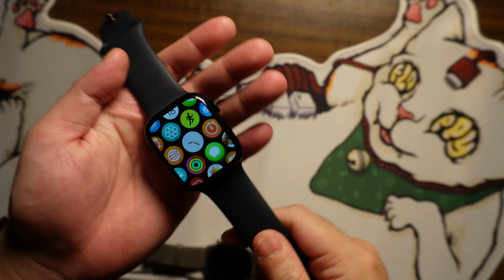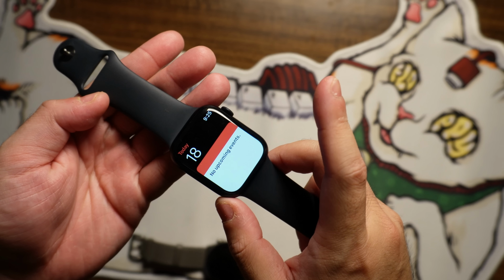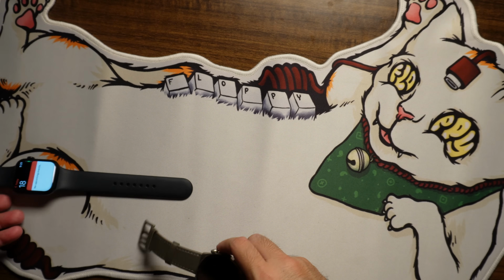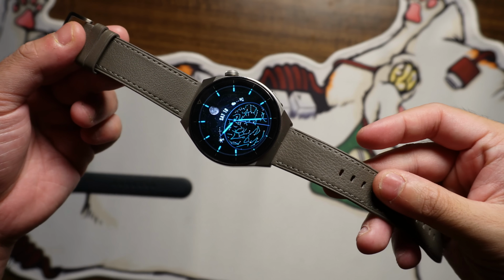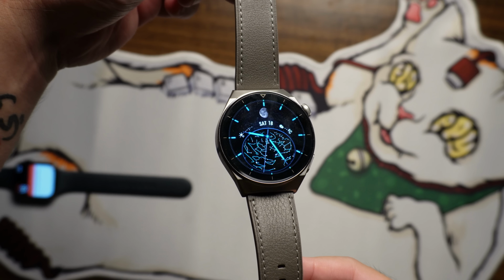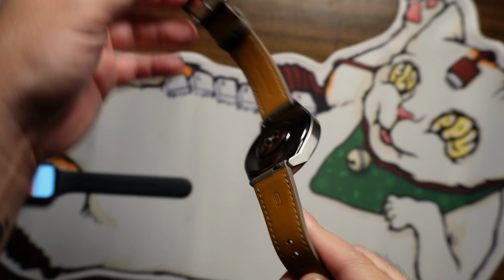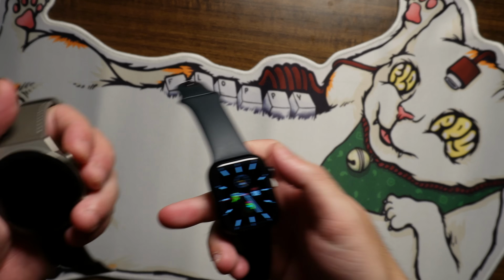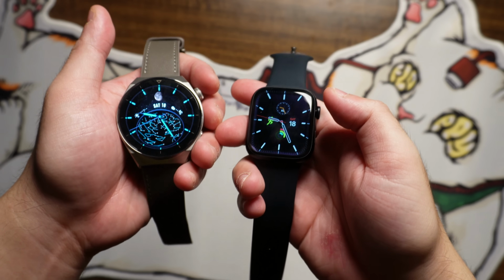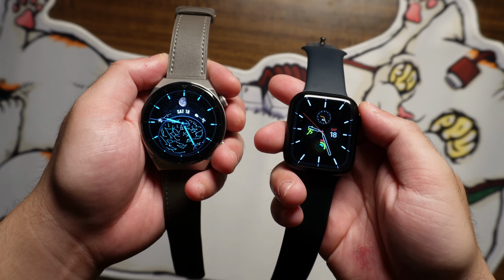So the base model of the Series 7: aluminum, 45 millimeters, Ion X glass. The Huawei GT3 Pro: leather strap, 46 millimeters, sapphire glass coating. That's insane. This is at least 2 levels higher in hardness rating compared to Apple's own Ion X glass. Aluminum versus titanium, this is the tougher material. And I mean, that's a fact.